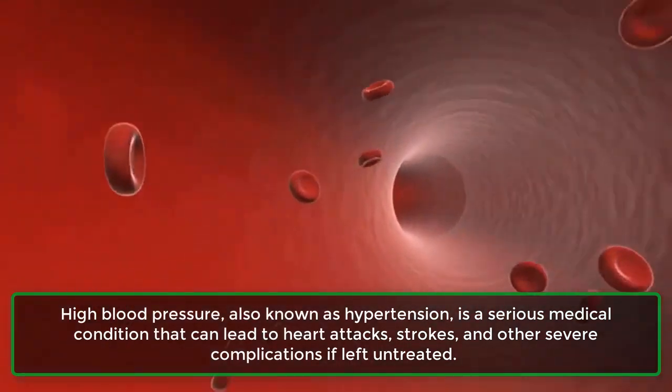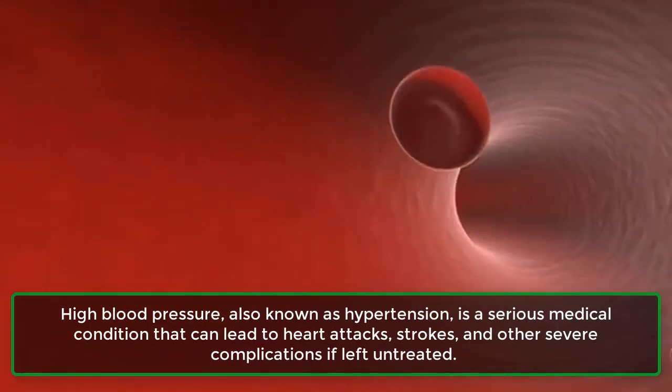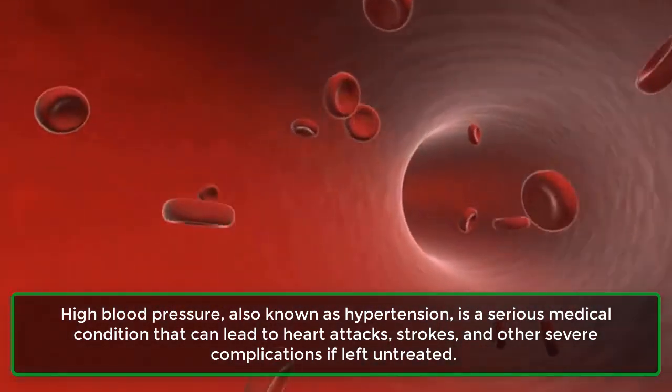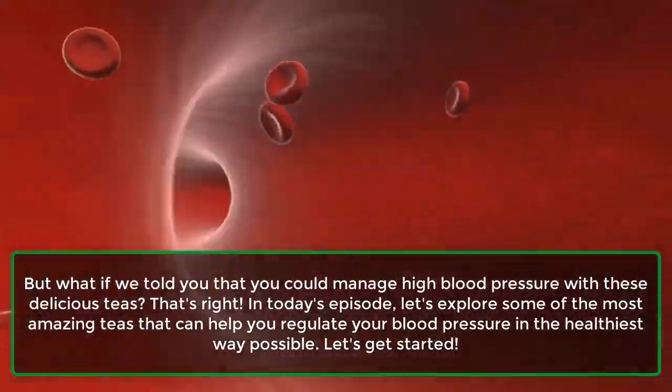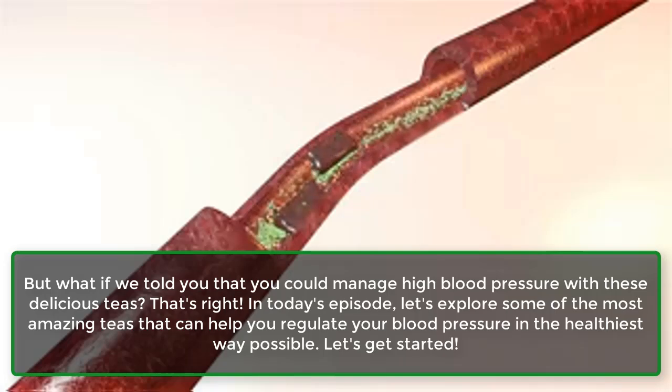High blood pressure, also known as hypertension, is a serious medical condition that can lead to heart attacks, strokes, and other severe complications if left untreated. But what if we told you that you could manage high blood pressure with these delicious teas? That's right. In today's episode, let's explore some of the most amazing teas that can help you regulate your blood pressure in the healthiest way possible.